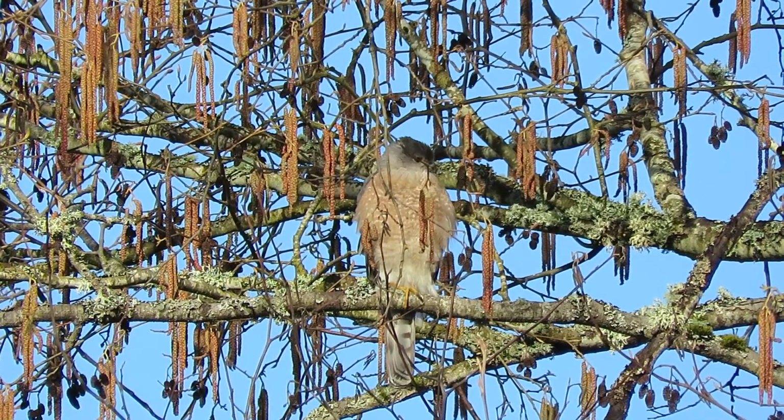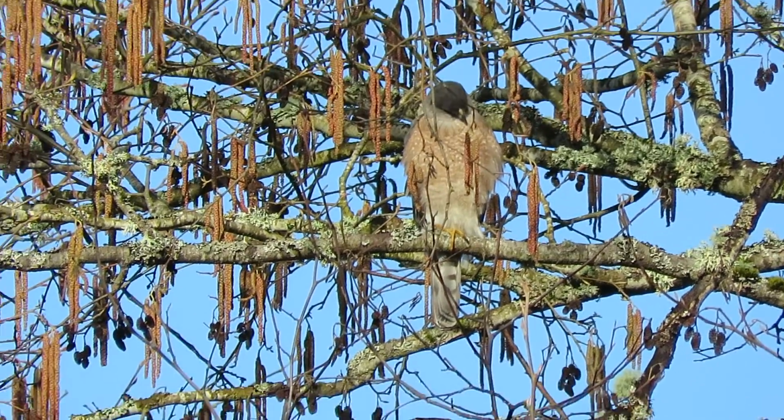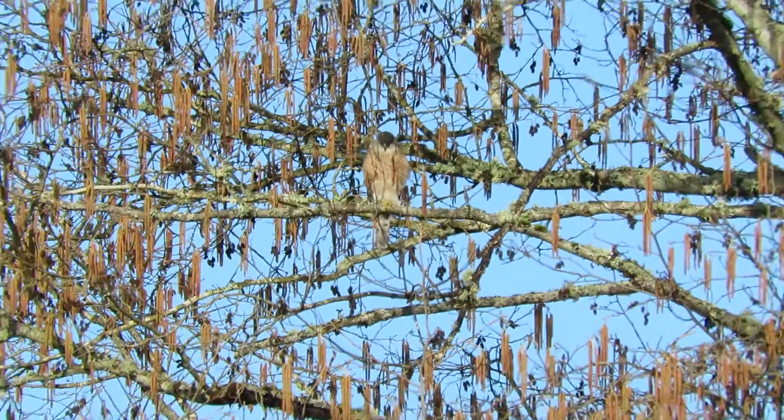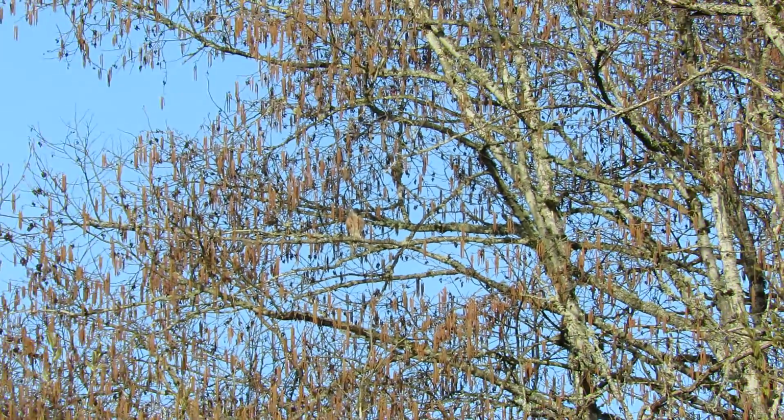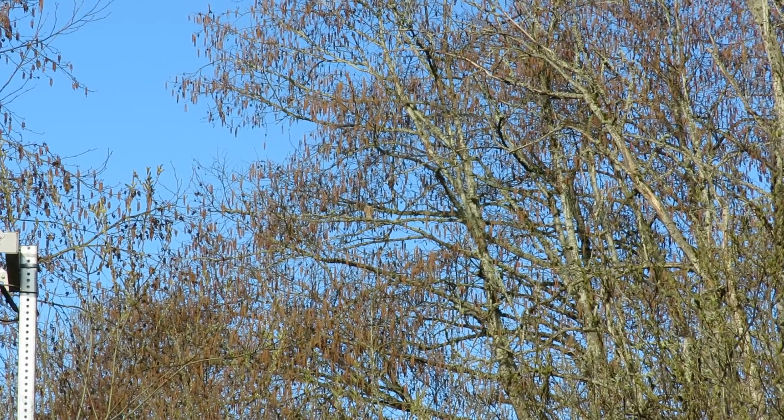Waiting to see if the mate shows up. I think it landed below her. I'll back off a little. See something that landed, if I can pick up on it. Maybe. Seems like it landed down low. Can't quite pick it up. Okay, went up on the wind now.